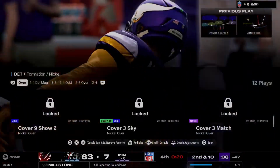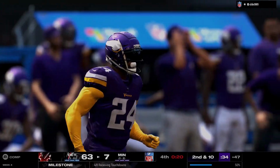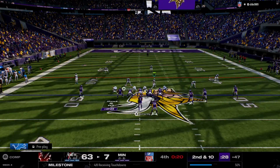Made the throw as he was getting hit, Brock, and it's incomplete. Well, that's one you chalk up to the pressure earning that incompletion. They came in before he could find a target, hit him, altered that last-second attempt to get rid of it.